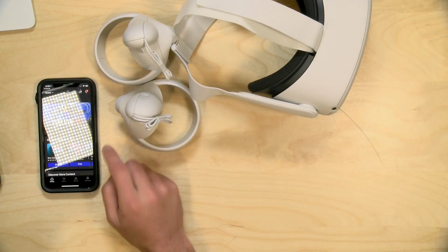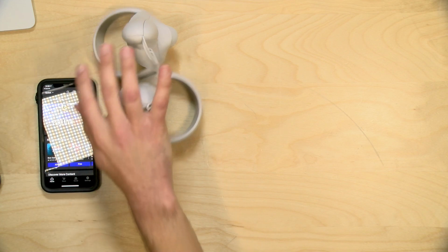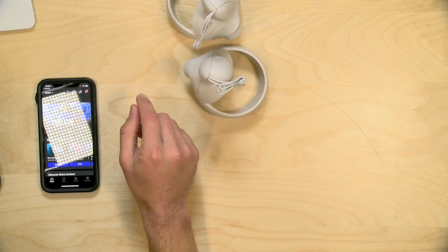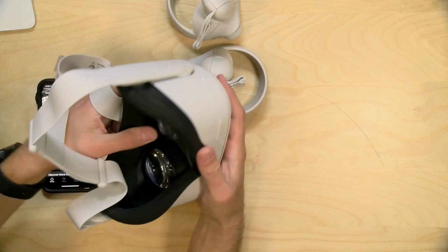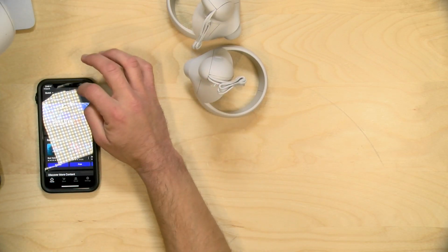Okay, so we're going to hit OK here. And let's see what happens when I go to pair this up now. All right, so: pair your headset to the Oculus mobile app to continue. Download the Oculus app and pair your headset. You may need to enter the following pairing code. Okay, so I have the headset available here. Now here's a little trick on these. If you put your thumb on this little sensor here, it thinks it's on your head and it won't go back to sleep.